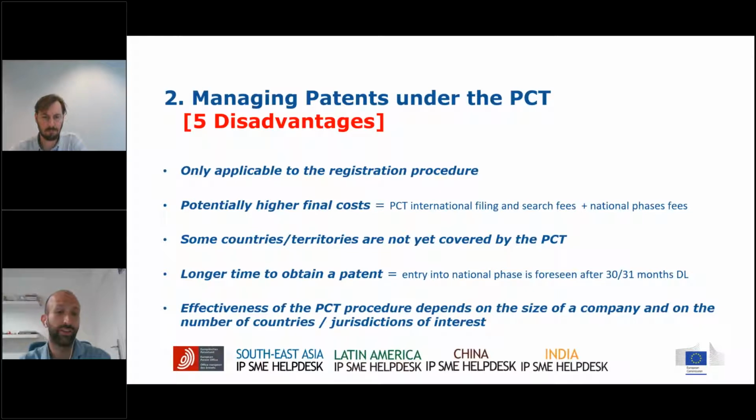The fourth disadvantage is that the PCT might give you, in the end, a longer time to obtain a patent. And why? It's also very simple and straightforward. Under the PCT, the entry into national phase is foreseen after 30 to 31 months from the filing or priority date, and the overall time for obtaining a patent and patent rights in some countries might be longer. However, applicants may request early entry into national phase, and this will help to give a boost to the processing.